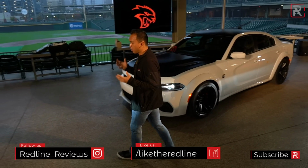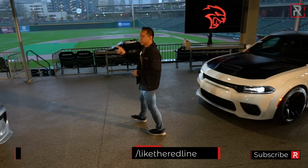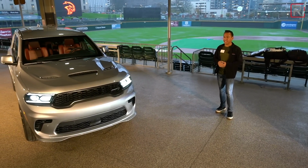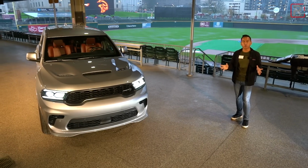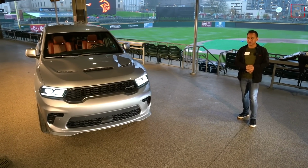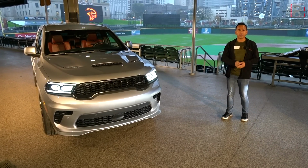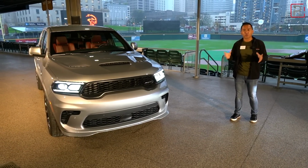Well, that brings me to Charlotte, North Carolina, because I'm testing out this bad boy right here. This is the 2021 Dodge Durango SRT Hellcat. The company has finally transported the 6.2-liter supercharged monster, and this bad boy is making 710 horsepower going to all 4 wheels, which means it'll do 0 to 60 in 3.5 seconds.